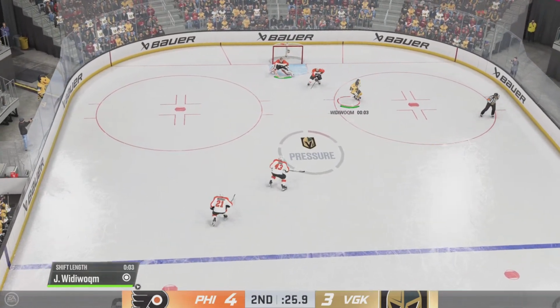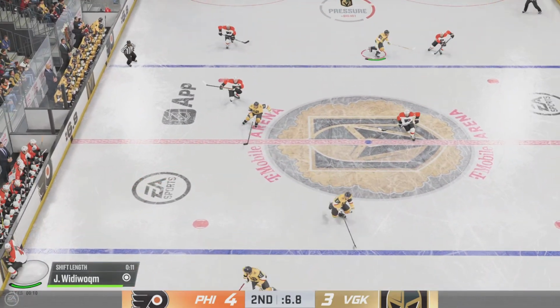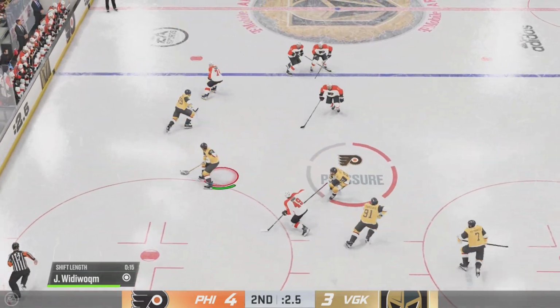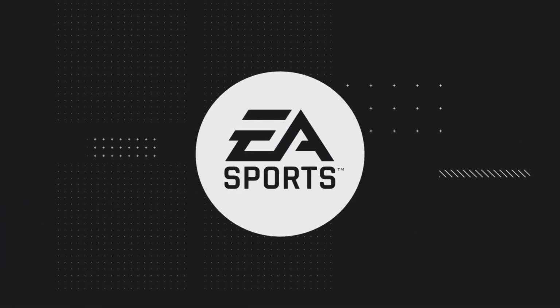The Golden Knights will play it in their own end. And sends it just out of reach. Look at that hit. Maybe try to wear down the opponents here. Reaches out and uses the stick. And there's the horn bringing the second period to an end.